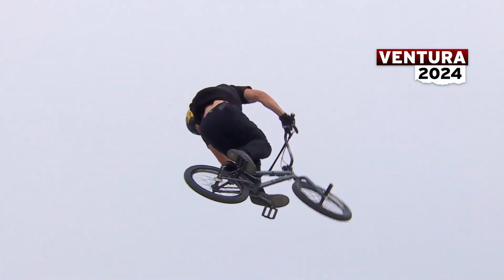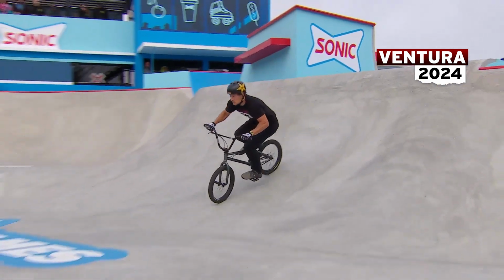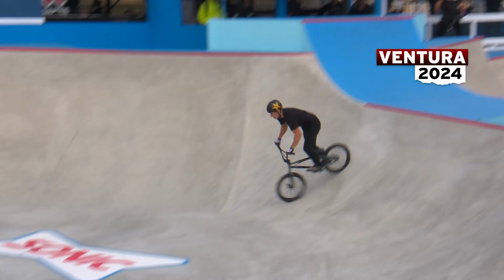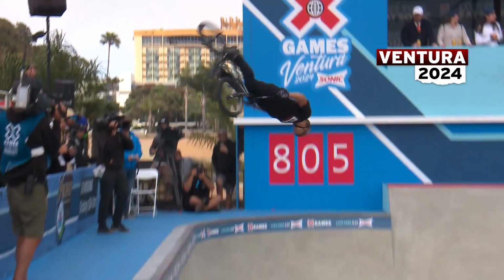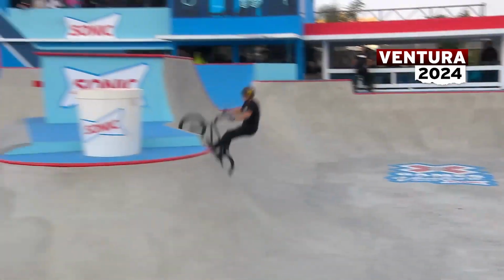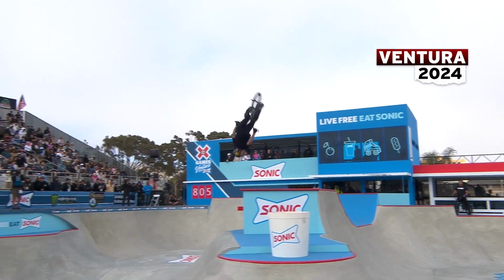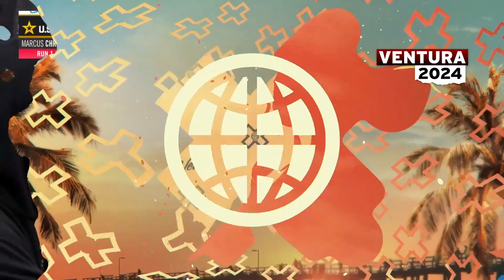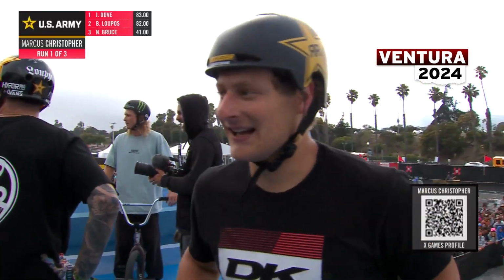That is a decade 360. So he actually does a decade, which you rotate around the stationary bike holding on to the handlebars, and then you do another 360 with the bike afterwards. But the fact that he's going to do that flip combination straight into a 540 flare is insane. And there's a 360 backflip over the box jump. That run, that was unbelievable. I did not expect that one to go that way.